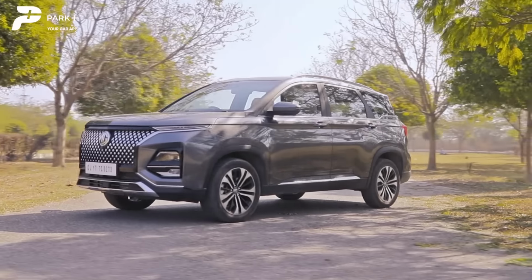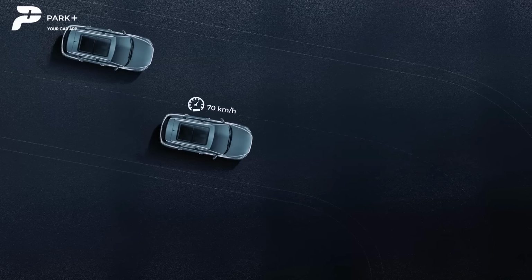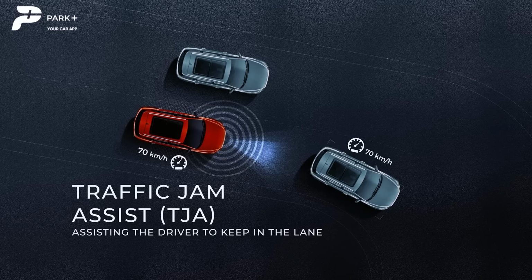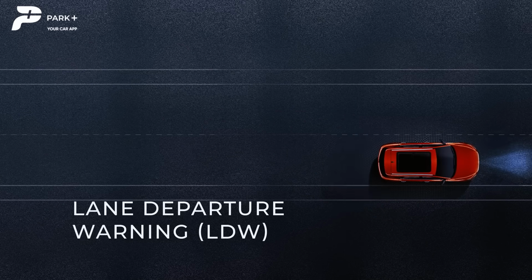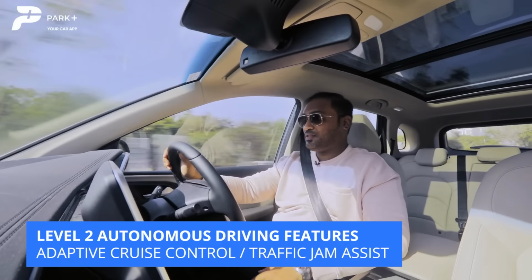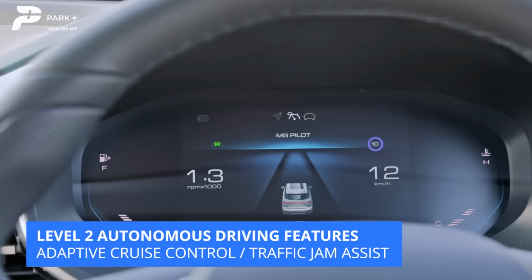So it's now time to hop into the driver's seat, but before we begin, there's a very important and new feature to talk about. The Advanced Driver Assistance System, or ADAS. Again, a segment best feature so far. So third model in MG's lineup to get ADAS level 2 autonomous features on the new generation Hector, and yes, the car can drive all by itself.